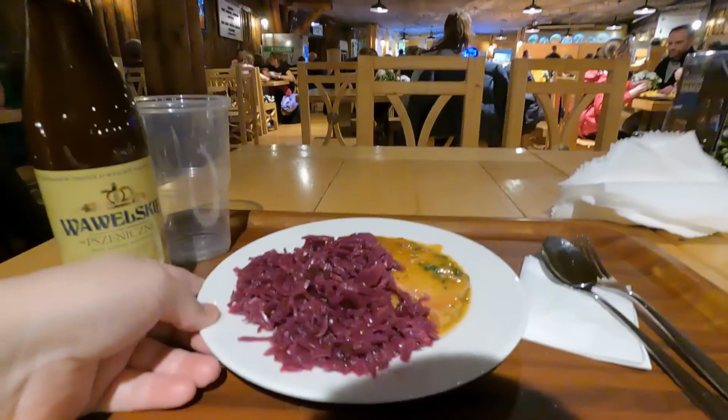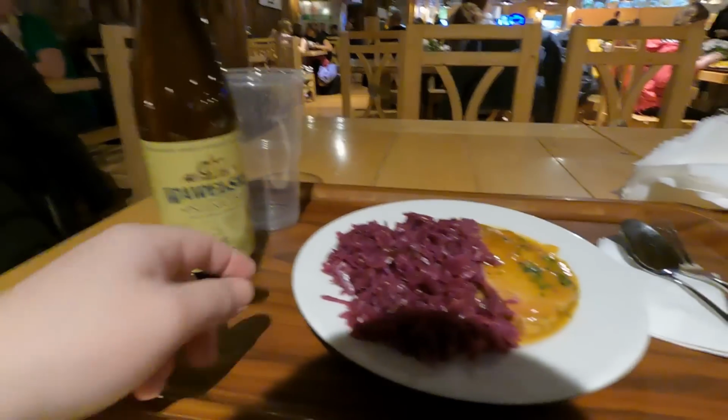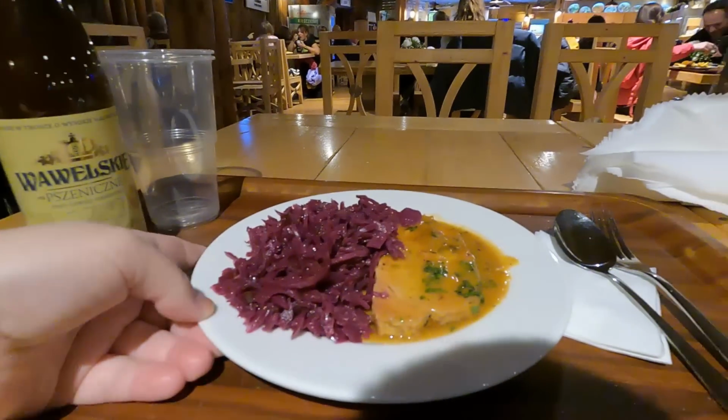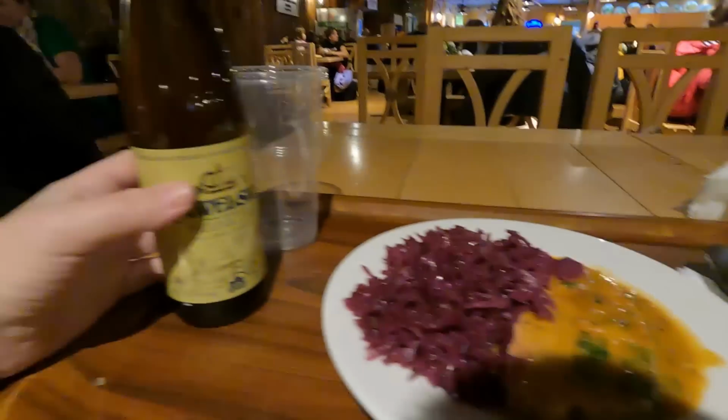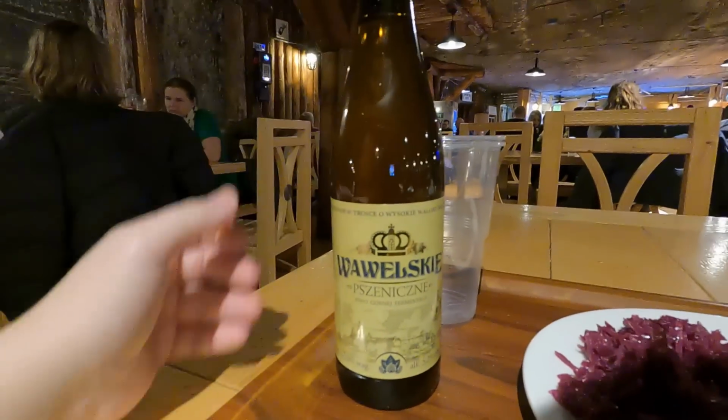I don't remember exactly what they charged me, but I don't think it was too bad. The beer was 17 zloty. The meat was like 18. I think this was 10, so 28. It was like 40 zloty, so maybe $10, $11, but it's not bad for a salt mine. I got the pork loin, I think, and some wheat beer, which is really good beer. Wawelskie. I haven't had this one. The food is delicious. Great beer. Delicious pork.